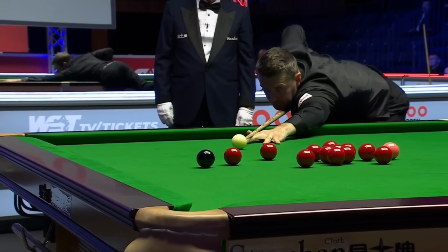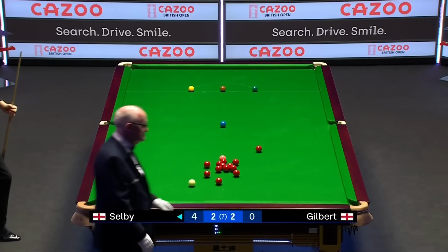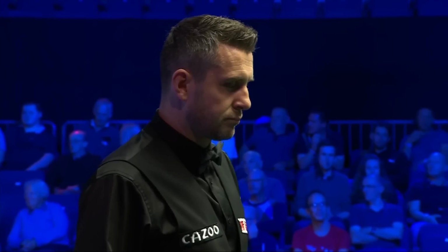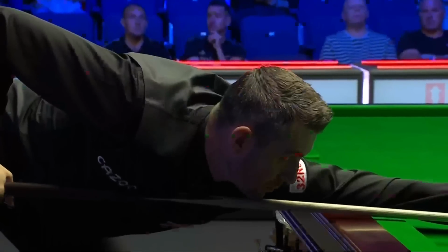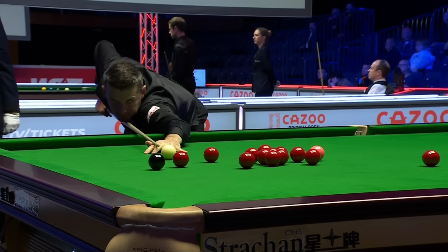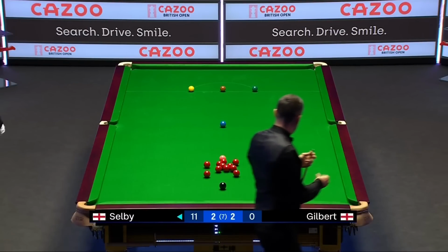Well, if he was feeling a little bit tentative in the last sort of frame and a bit, what a perfect way to settle the nerves. These reds are next, four reds, very nicely situated around this black spot.